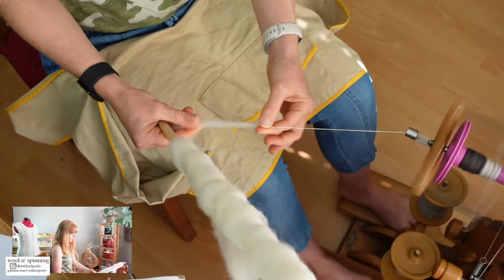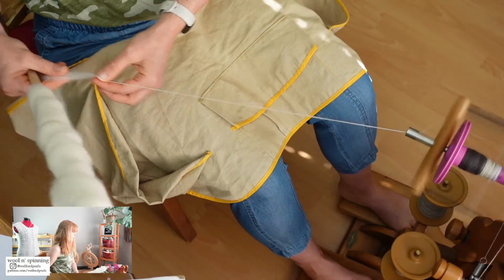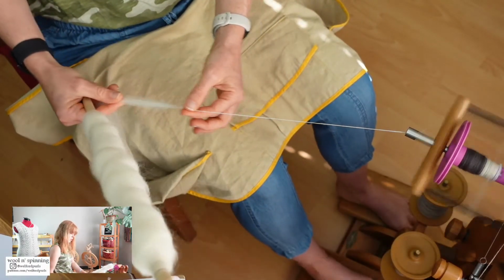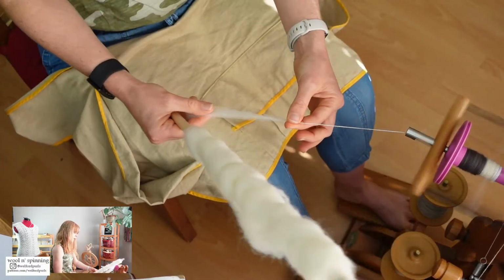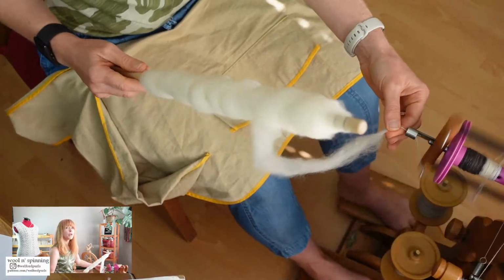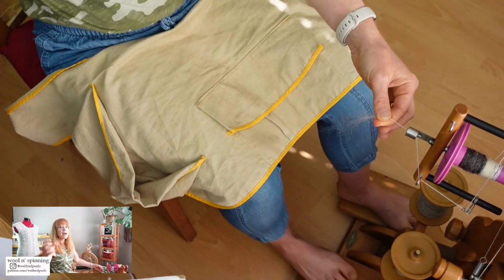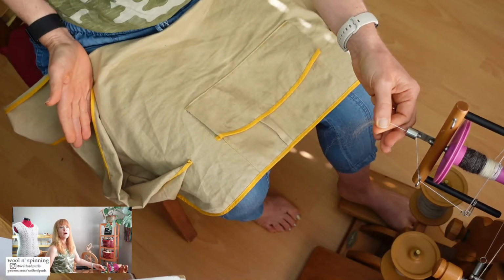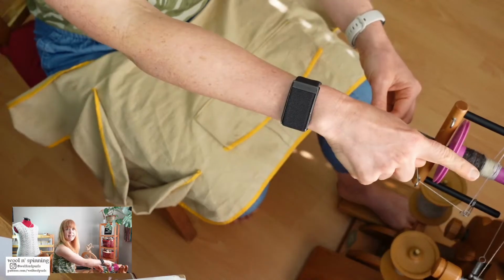So 1, 2, 3, 4, and you can see 5. 1, 2, 3, 4, 5. And you can see how slow I am. I'm actually having trouble getting all 5 treadles in there because I'm just such a slow treadler. Some people would feel 5 is not enough. By the time they get to here, they'll be at 7 or 8 treadles. But for me, that's why I need these high ratios.